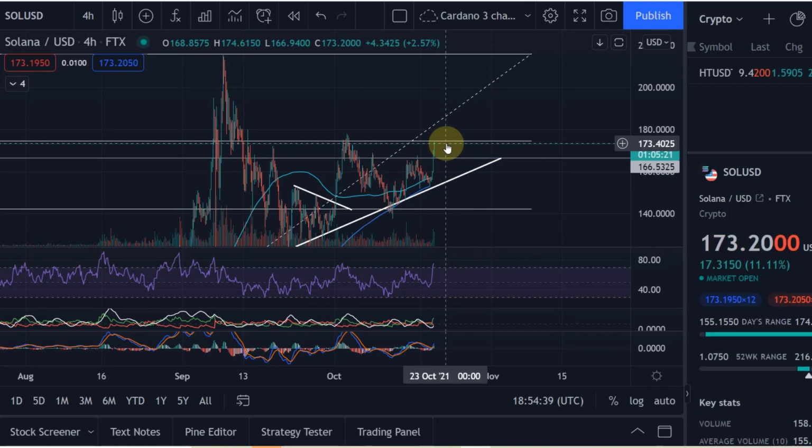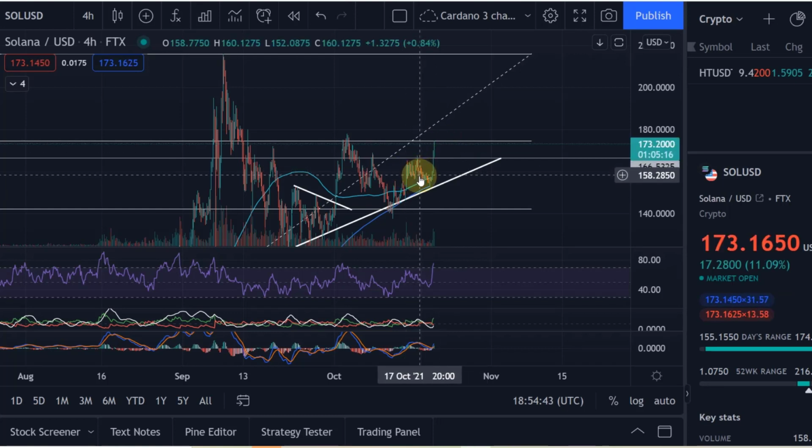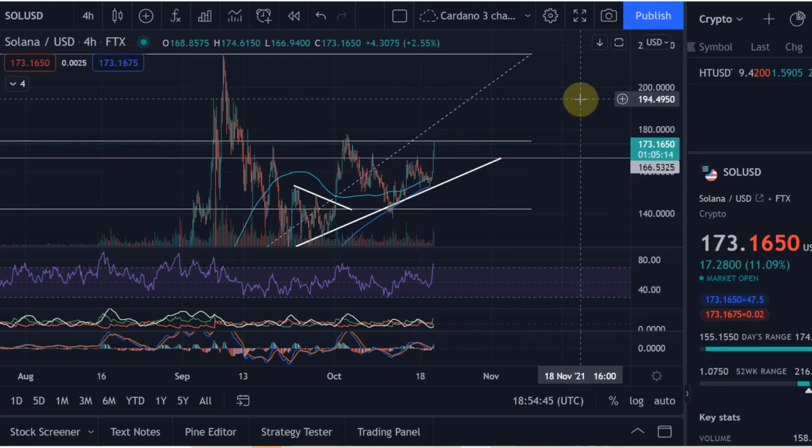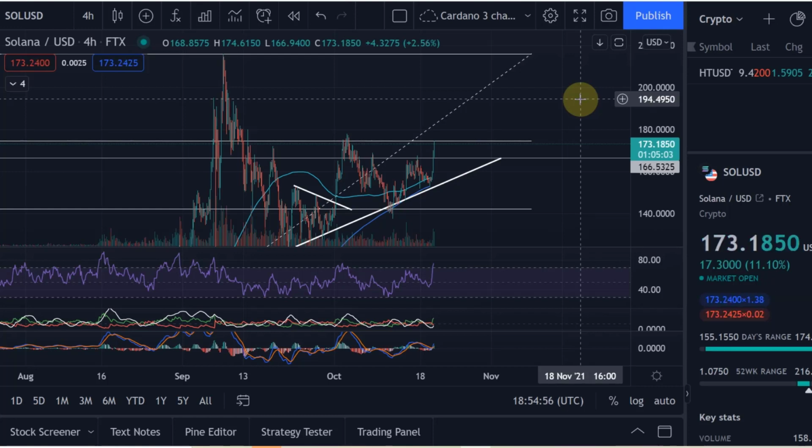I bought yesterday at, where were we yesterday? Some point here at 160 or so. And I posted it in the membership group. This is never financial advice when I post one of my trades. It just shows how I think and how I see the market. So yeah, that's what it is.